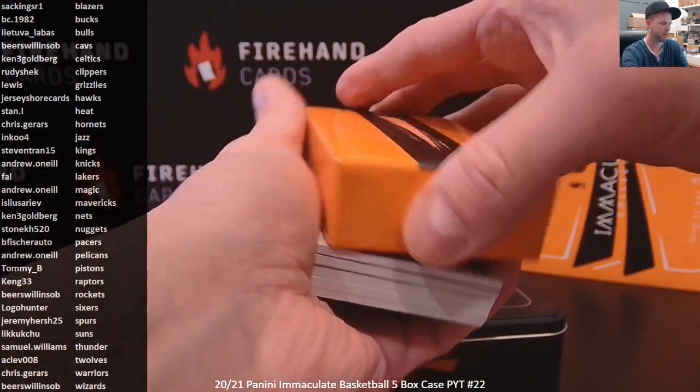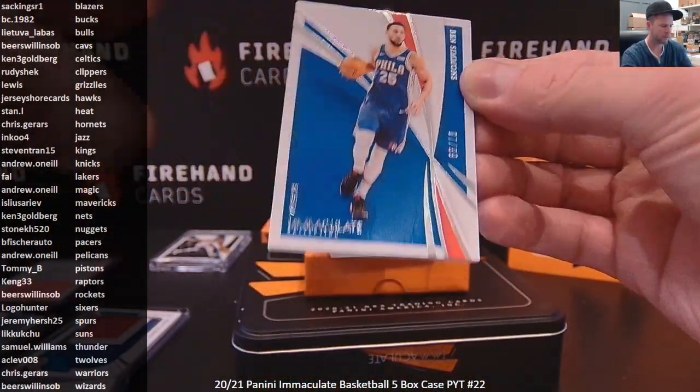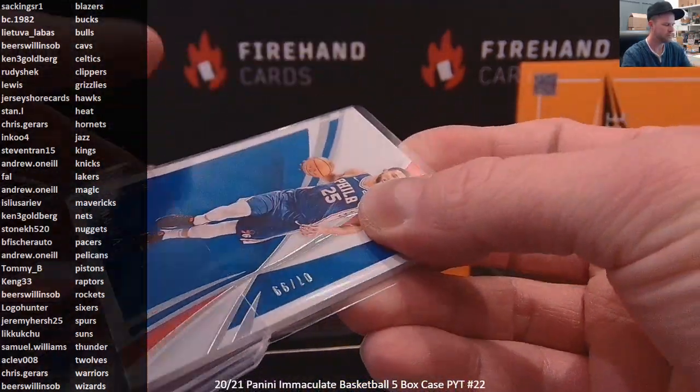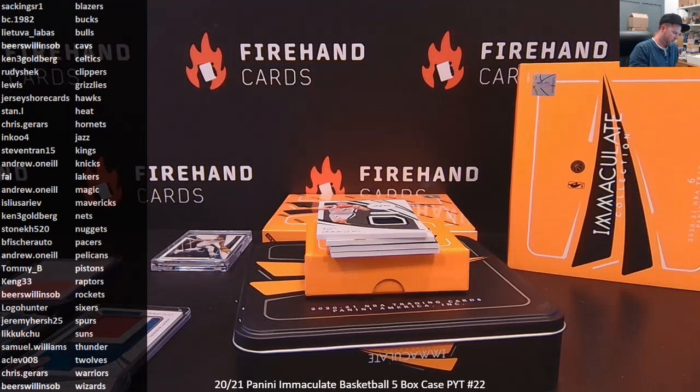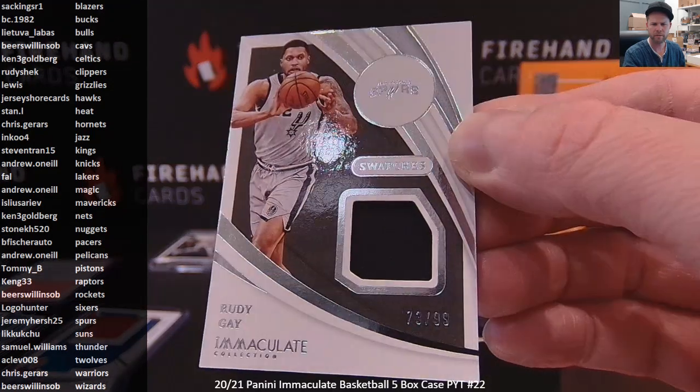More redemptions incoming. Or another private signings in the middle there. Got another Ben Simmons base card, sure. This is 7 of 99 this time for Logo Hunter and the Sixers. One was not enough. Rudy Gay, numbered 73 of 99 for the Spurs. Jamie Hirsch, 25, jersey piece.